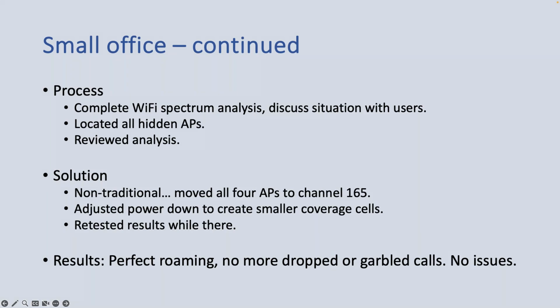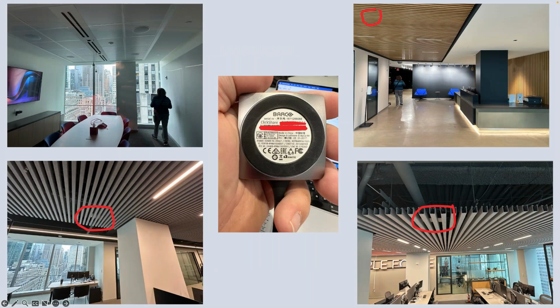With this particular office, we did a Wi-Fi spectrum analysis. We discussed the situation with the users. We found all their APs because they were all hidden. Went through the analysis, made the changes, tested it while we were there, and the end result was everything worked again. One of the big culprits we found in this facility was this little thing in my hand in the middle, which is a ClickShare device, and it was a screen sharing device that was broadcasting on a wide channel and creating interference. Additionally, you can see where their APs are. They're up above the ceiling or up above structural elements that had a lot of metal in them. And so it weakened the signal strength in those areas.